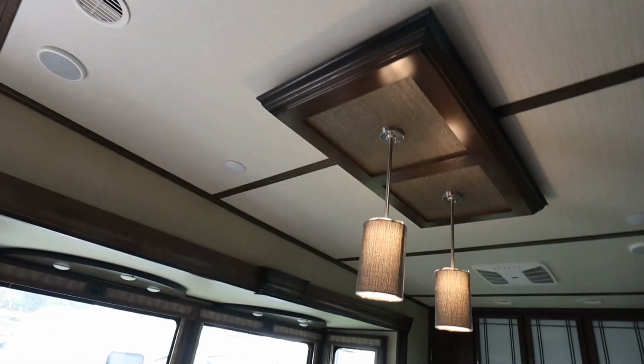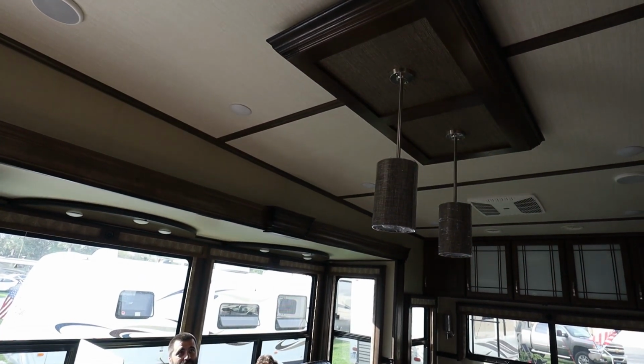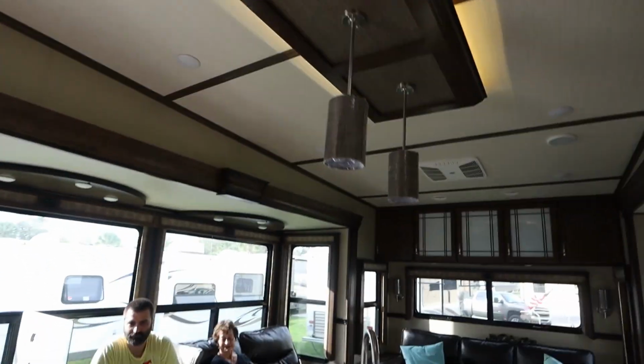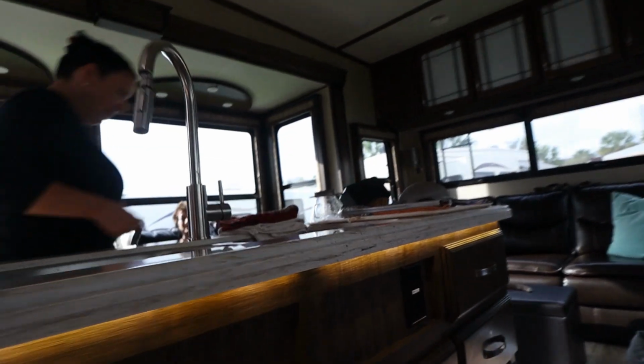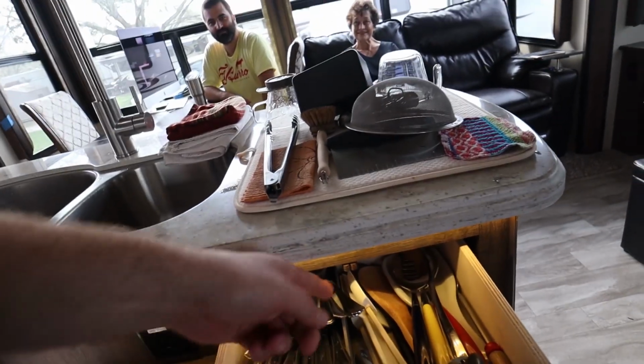So we have those lights. Okay, you got your pendant lights. And then oh, look at that. Here, some indirect ambient lights. And I don't know if you can see it here, but there's some lighting under the cabinets. Oh, that is really cool. And that will light up your drawers as you open them. How cool. Yeah, check this out. So the light helps to light up the drawer.